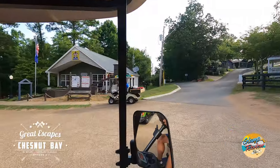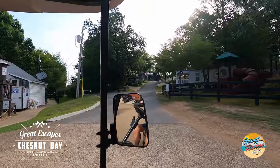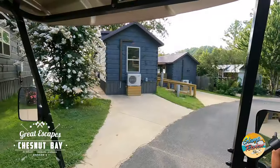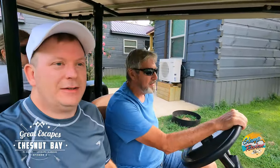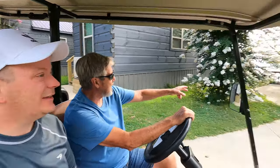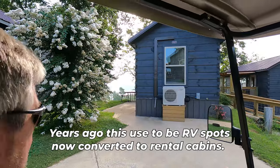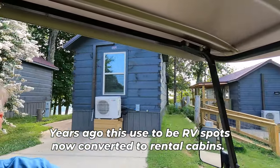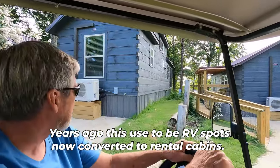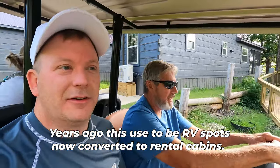All right, so we're going to go take a tour up here. Good morning. Time to go, isn't it? Already bright and early. It was tough for the campers to get up. So this used to be RV spaces, and now they made these little cabins, and they have a nice view of the lake in the background. It'd be tough to get in here though. You couldn't get in here with ours. We barely could get in where we were. You can't back into this.